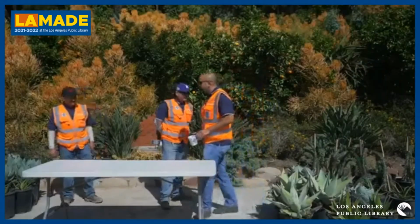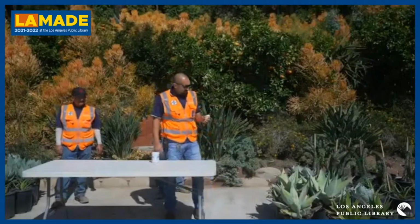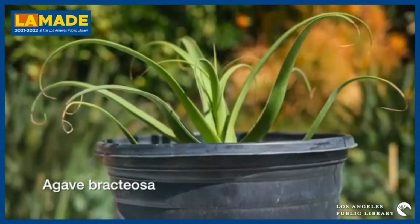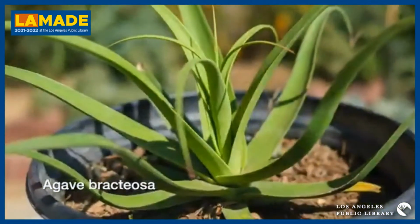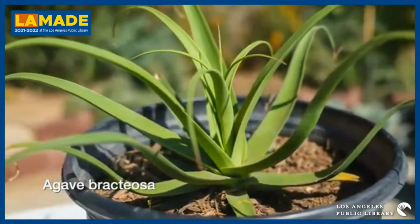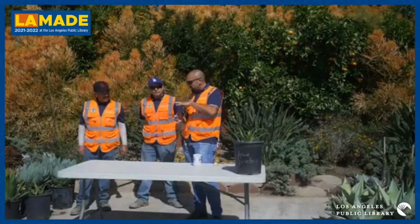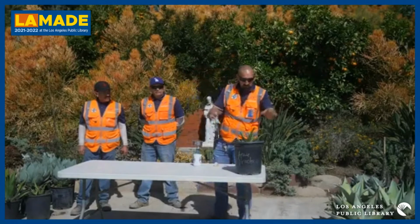Okay, this is kind of a workspace here. We got a few new species of agaves that are coming at the stadium. This is an Agave bracteosa. This is a new species. This will be one of about 30 species of agaves at the stadium. This is a smaller to medium size, 1 by 2, something like that.